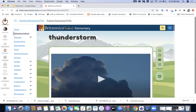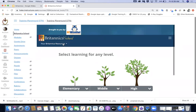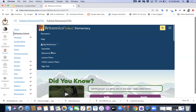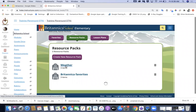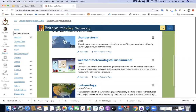So all I need to do now is go back to my Britannica School and my resources. Whoops, I have to actually be in my account. Hold on. Go here, go to my Britannica, and I'm going to go to resource packs. So here you can see my weather resource pack that I created. I can click on it, and there are all of those items that I want my students to look at.